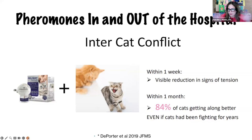So last sort of soapbox statement about pheromones. If pheromones are last on your list and they're your Hail Mary, and you only bring them up when you have nothing else to offer with behavioral cases, open your mind, and maybe for 2024, pheromones become part of sort of top of mind.